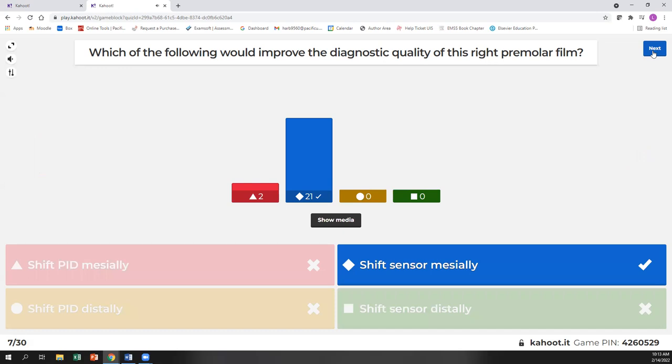Yep, you're gonna shift the sensor mesially to pick up the canine because you can't see the distal of the canine. If you just move your BID or your PID, whatever we call it, you're just gonna cone cut. But if you move your sensor, and then of course you'll also adjust your BID accordingly, what's gonna pick up the tooth is your sensor.